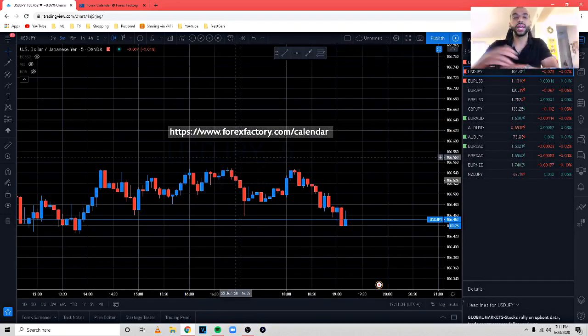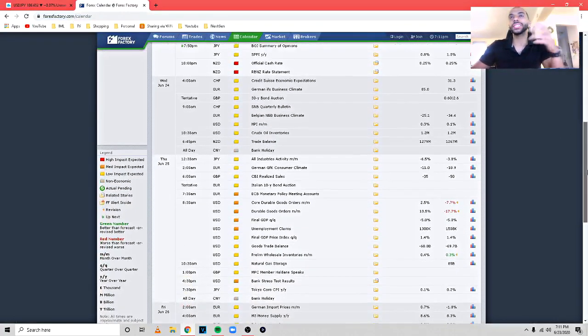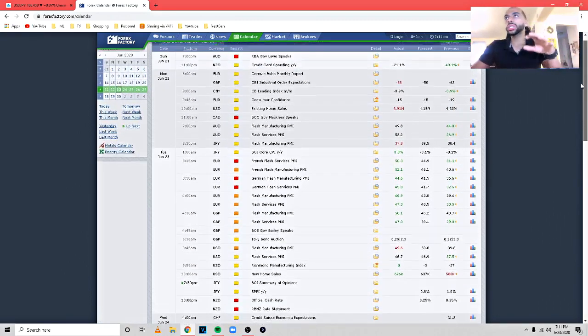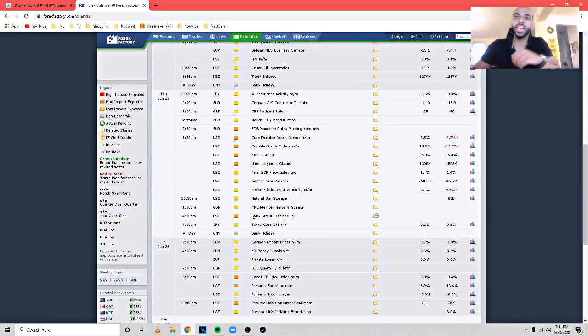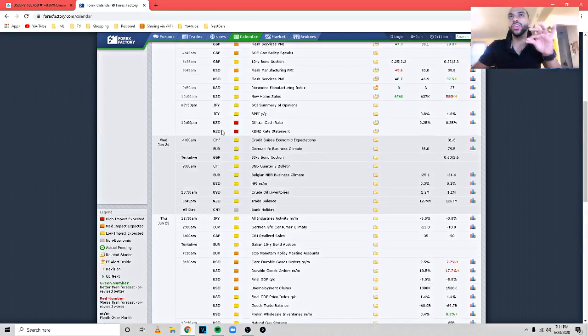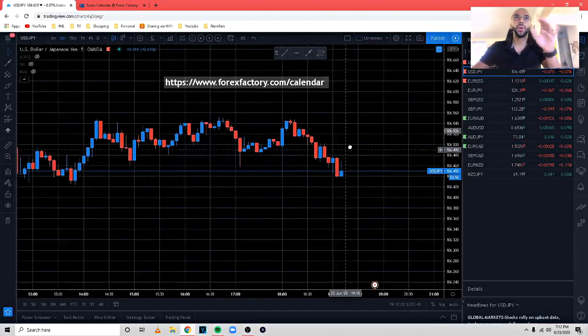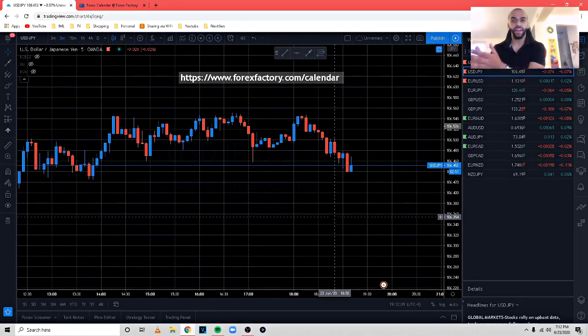ForexFactory.com/calendar. If you go to ForexFactory.com/calendar, you guys can actually see the news that's going on for the entire week when it comes to specific currency pairs. So you'll see the different types of news, the yellow folders, the orange folders, the red folders, the gray folders, whatever the case may be. Red folders, right off the bat, are major impact news, okay? Stay away from that. Don't trade that currency pair during the red folder. But the reason why I'm showing you guys this is very simple, because that's going to help you identify whether or not to buy or sell in the Forex market, okay? That's just one of the many factors, okay?